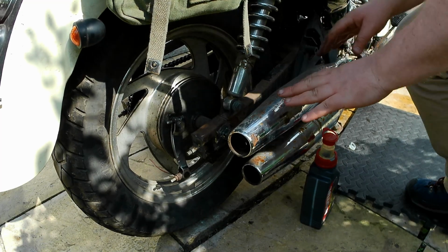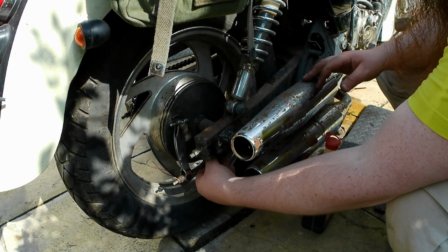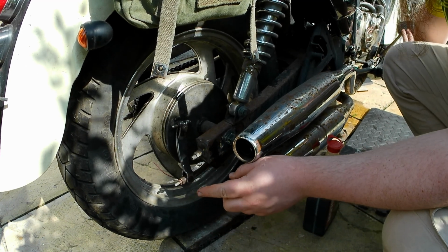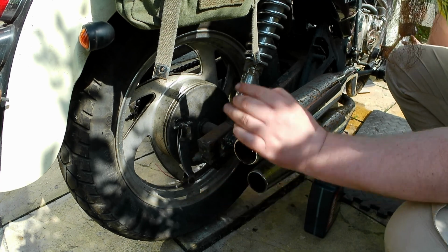Then last thing to do is I need to check the free play on this rear brake. This cable does feel a little slack. I think it's going to need tightening up. What this is, you should have 20 to 30 millimeters of movement on the pedal before the brakes apply.